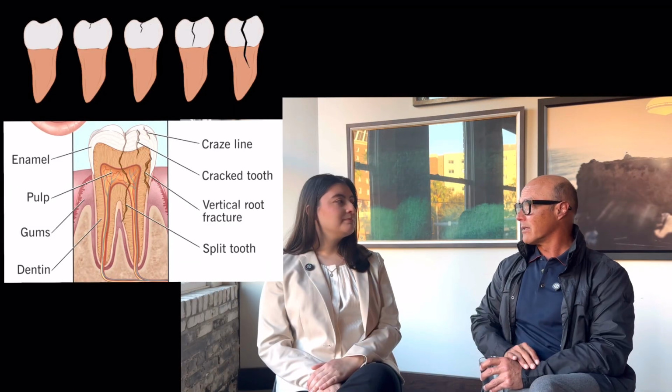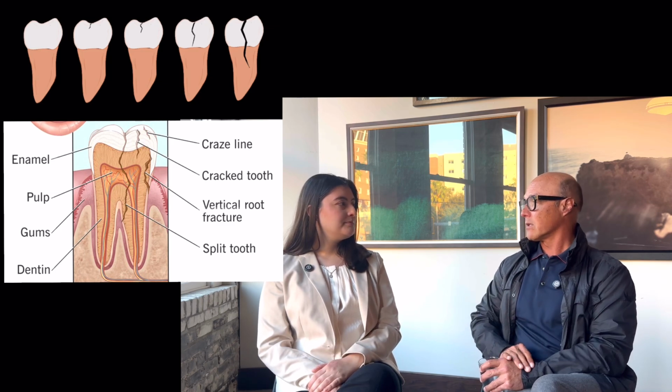Yeah, cracked tooth syndrome. And as you can imagine, you think about the word, what it conjures up, and you would think about a tooth splitting like a log. Right. Sometimes it does, but this is a little more nuanced. Most of the time it presents, well, why don't you talk about how typically it would present?